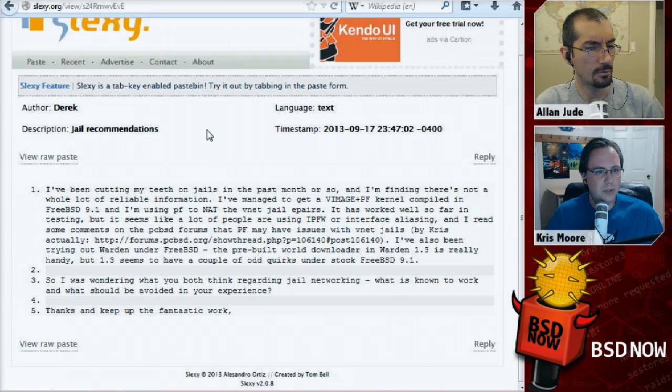Yeah, I don't remember what the specific conflict was between the vimage stuff and PF, but I remember it caused kernel panics. So it was bad. Definitely not good. Yeah, the issue I ran into was that what I really wanted was to have a different default gateway in the jail than on the host, and I didn't really have a way to do that.